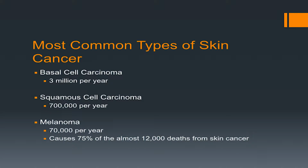Squamous cell carcinoma is the next most common, about 700,000 per year. And this is typically from chronic sun exposure. So this is typically going to be in someone who has spent a lifetime outside, like a construction worker or someone who is out on their boat every weekend. And this is typically going to be on the arms, on the face, even on the scalp.